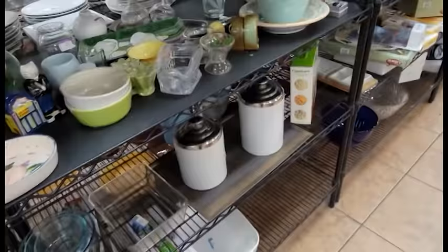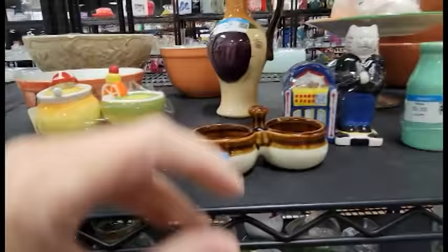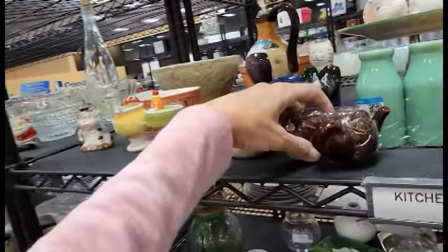Oh, we got more salt and peppers over here. Oh, he's chipped. Cool cats. And then there's hippos. And then there's these little margaritas. That one looks like a margarita. I don't know about that one. Cows, but nothing too great. Oops. Just put you over here with your other salt and pepper friends.